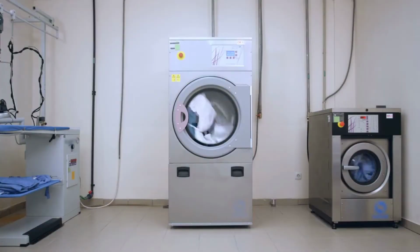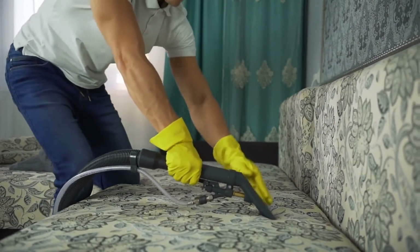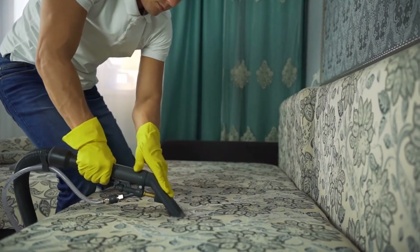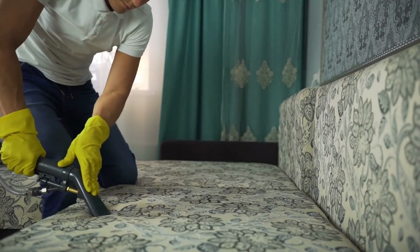Lastly, remember to clean your cleaning tools. Wash microfiber cloths, replace vacuum cleaner bags or empty canisters, and clean or replace mop heads regularly. Dirty cleaning tools can reintroduce dust back into your home. It's time to say goodbye to outdated cleaning techniques and embrace these revolutionary methods for optimal dust-free results. But wait, there's more. Let's move on to our next set of strategies.